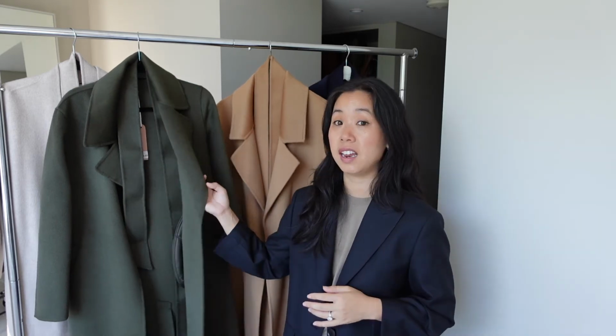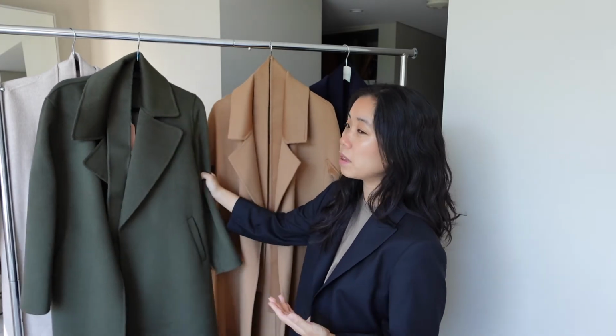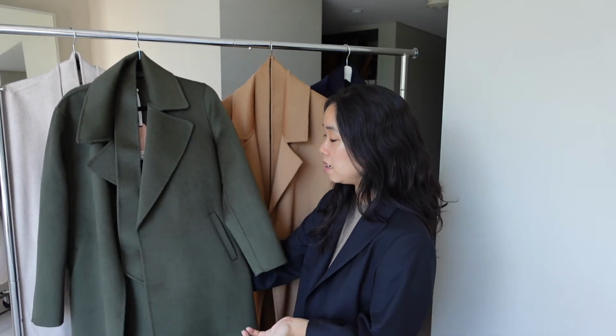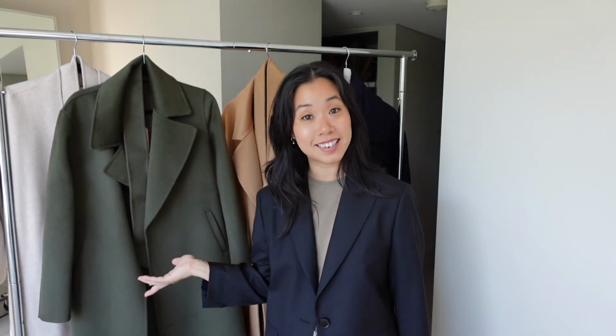And so I was just lucky enough to get this piece, which isn't part of their core collection, because I think what the brand does is they just pick up dead stock fabric from different factories and then they create pieces from it to reduce waste, which is excellent and amazing. And so that is the tailored coat.